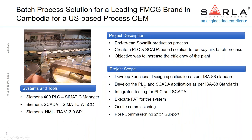Some of the case studies, if you see, I just mentioned at the start of the presentation, so you can understand where we are coming from or what kind of projects we have done. Typically, this is a batch process solution for a leading brand in Cambodia, for a US-based OEM, where we have done right from making the functional design as per the SCADA standards to design, development, commissioning, and post-commissioning 24/7, again, with the Siemens system and TIA portal.